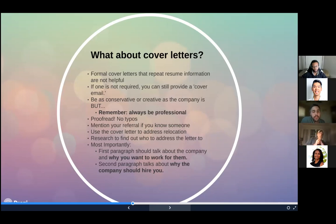The one thing that I will say as we go along here is sometimes they are worthwhile. Look at the company, right, and what their voice is, what their brand is, and try to match that a little bit. Don't get crazy, don't be too stuffy, right? Somewhere in the middle that makes sense with their specific brand voice. Proofread, no typos, absolutely.